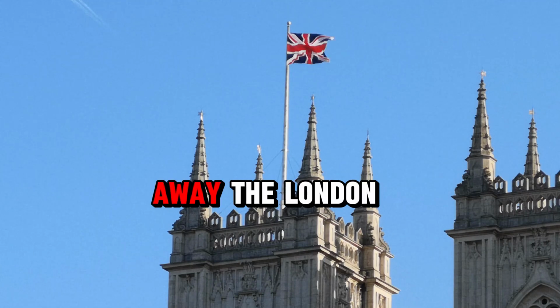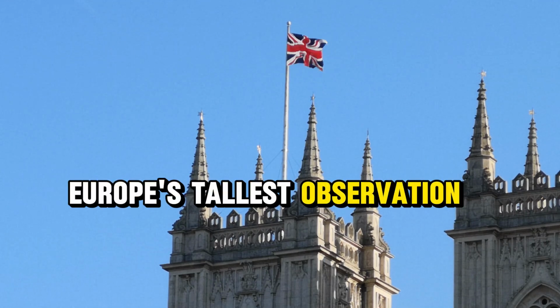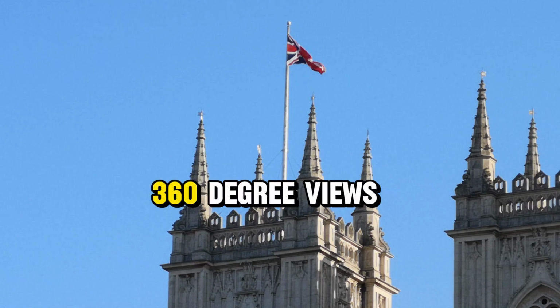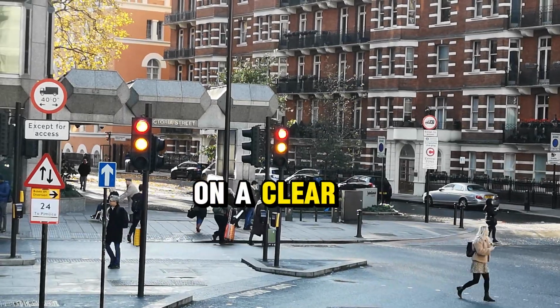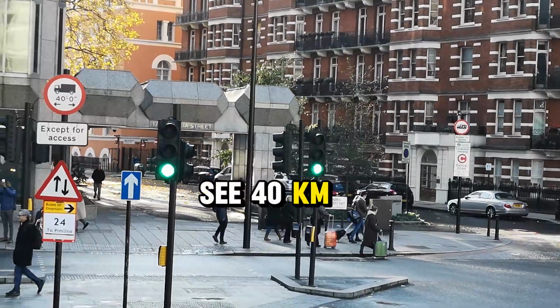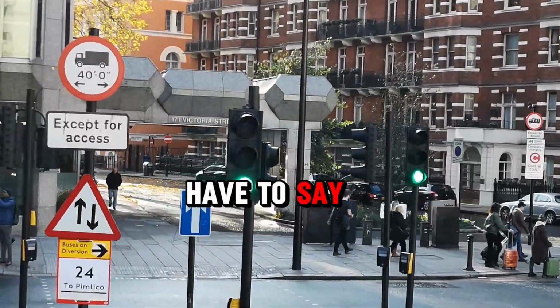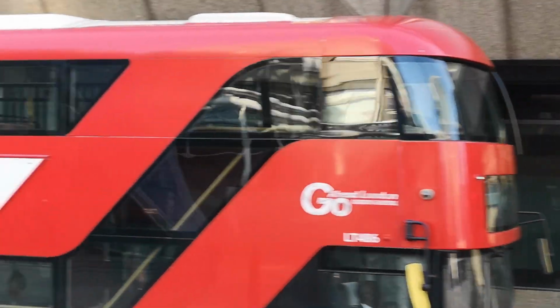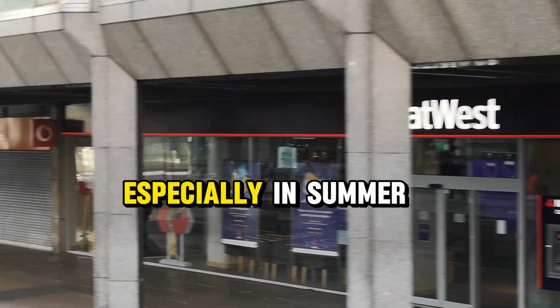A short walk away, the London Eye, Europe's tallest observation wheel, offers a 30-minute ride with 360-degree views. On a clear day, you can see 40 kilometers from St. Paul's Cathedral to the distant Wembley Stadium. Pre-book tickets for around $30 to avoid long waits, especially in summer.